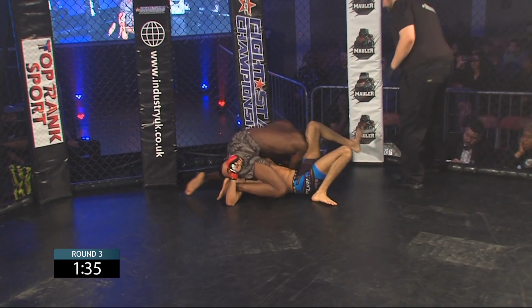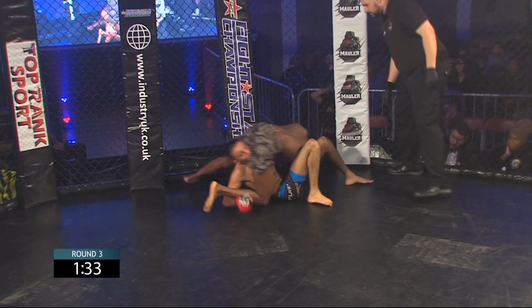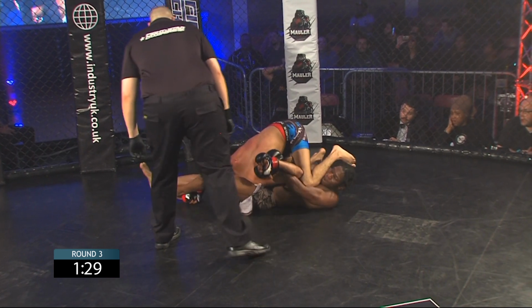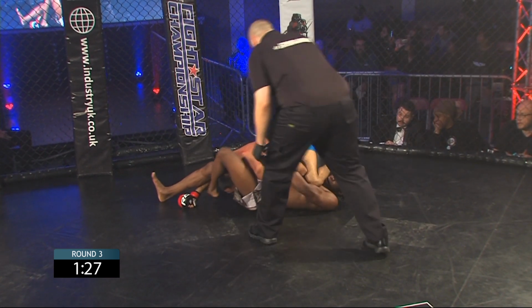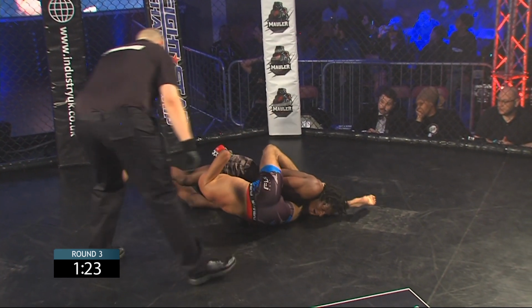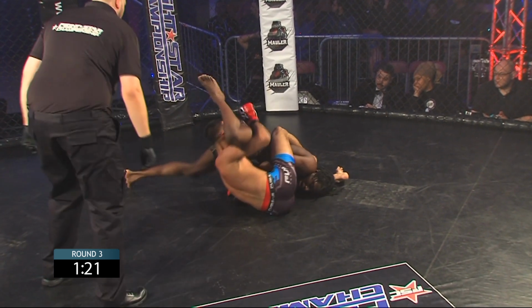But we're looking at almost a north-south position, or maybe a Kimura. Oh, he's going to work on the far side arm. He's got that. That's tight. He might be able to get the finish here. He's kind of got a sort of a scissor hold across the neck. Baldeep needs to roll with that. He had the legs crossed.